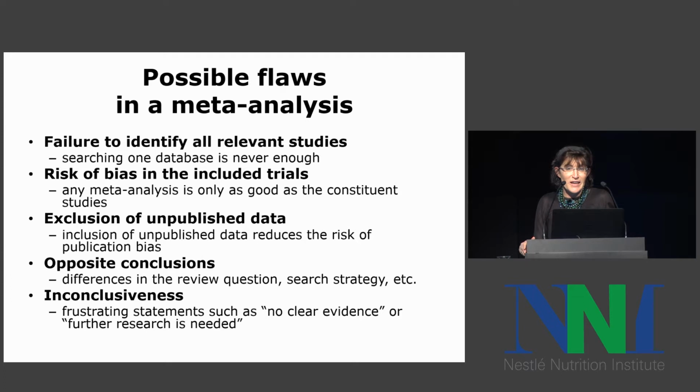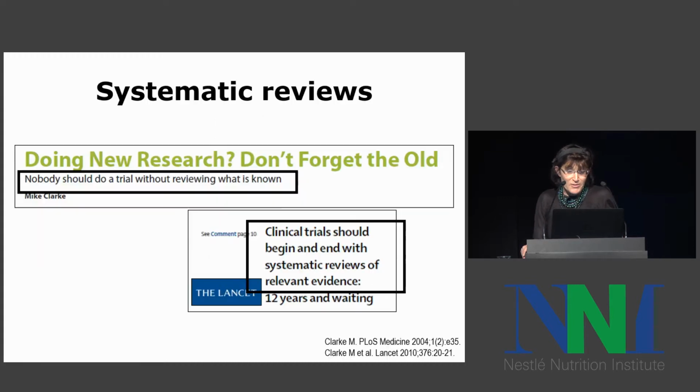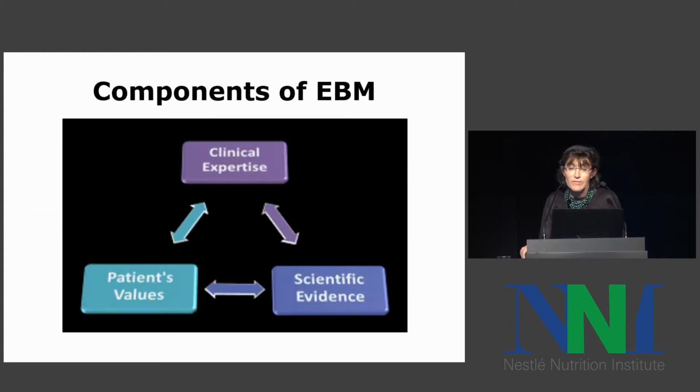So there are many limitations of meta-analysis that all of us are aware of. One may think, stop performing meta-analysis is probably the question I should ask myself, because I have done a number of meta-analyses. So perhaps I should think about it. But if you look at the literature, you will see that people representing, for example, the Cochrane Collaboration in the UK, like Mike Clarke, who published a commentary in The Lancet a few years ago and in PLOS Medicine, say nobody should do a trial without reviewing what is known. Clinicians should begin and end with systematic reviews of relevant evidence. So despite this criticism, there is a need to do these systematic reviews.